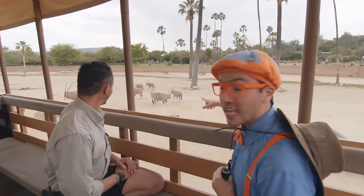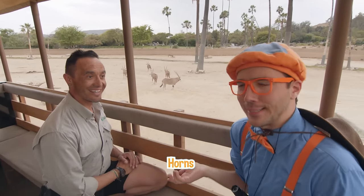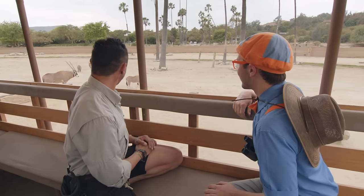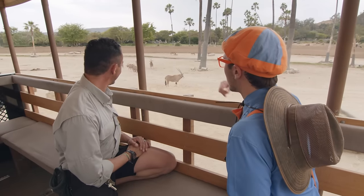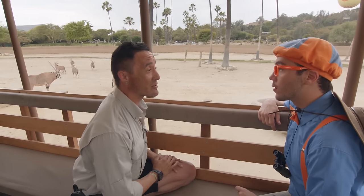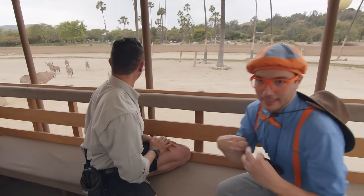Whoa, you see? They have really big horns on their head. Kind of like a unicorn, but instead of one horn, they have one, two horns. Wow, they're amazing. Oh, whoa, and look, they have kind of funny markings on their face. They do. Right now, we think that's actually to help them ward off predators out there. It's almost like having a permanent Halloween mask. Whoa, sounds spooky.